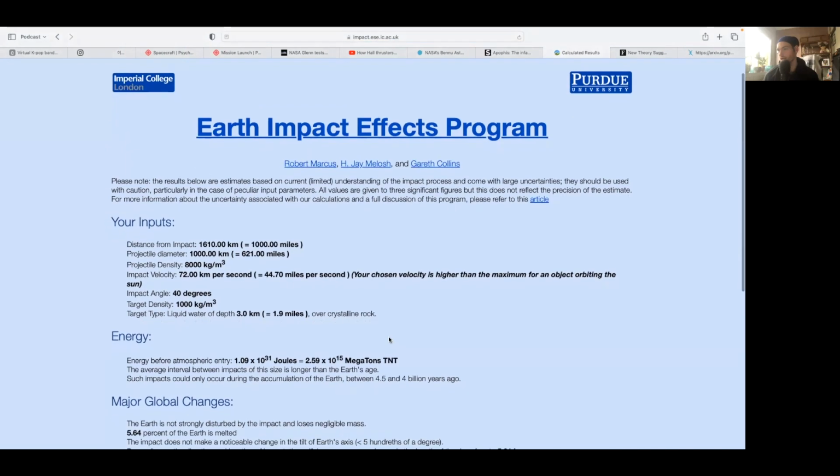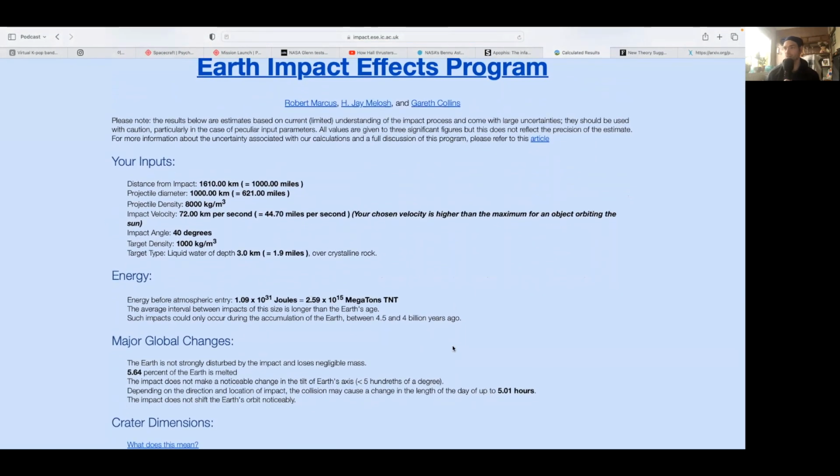Come on. All right, so the last one was 10 to the 10 megatons of TNT. This is 10 to the 15. Yikes. All right, so there is definitely some. What? Okay, we got to go bigger. We got to go harder for the next one.